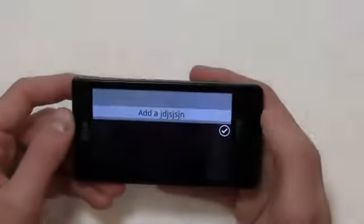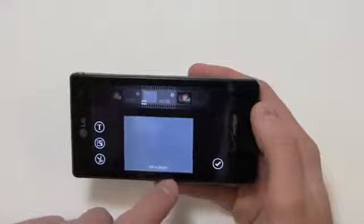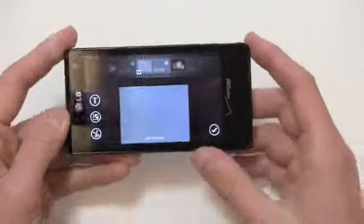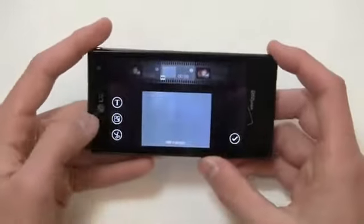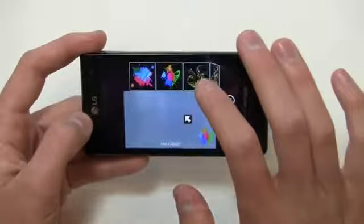Looks like the keyboard is having some issues, to say the least, but we'll just add that in there. Add a JDSN, but you can see it's having some device issues here. And then, of course, I can click on this. Let's see what else we can do. Let's come in here. I have no idea. I haven't actually played with this.